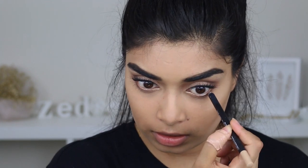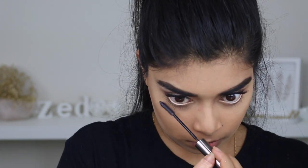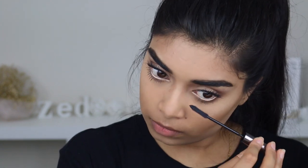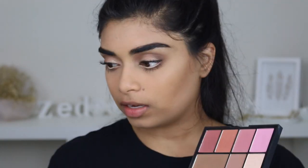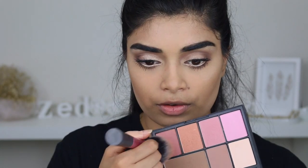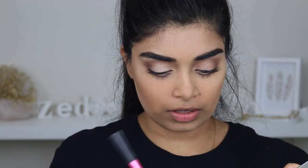Let me just sanitize this. Yes, I'm gonna pop some nude eyeliner in my waterline, and that's gonna make my eyes super big. If you don't like really big spider lashes, then that's okay. I love them. Next, I'm gonna grab a blush from my NARS Steven Klein palette. I'm gonna go for these two together, which is Luster and Dolce Vita.